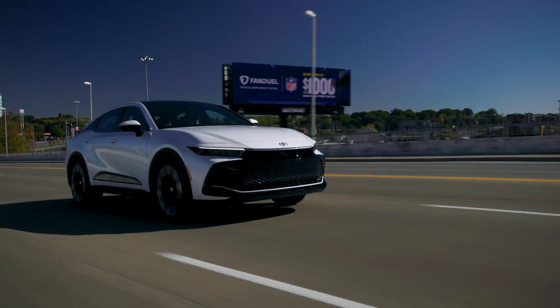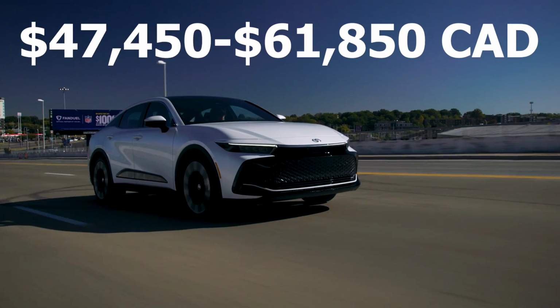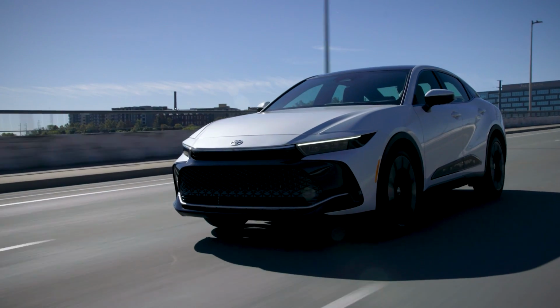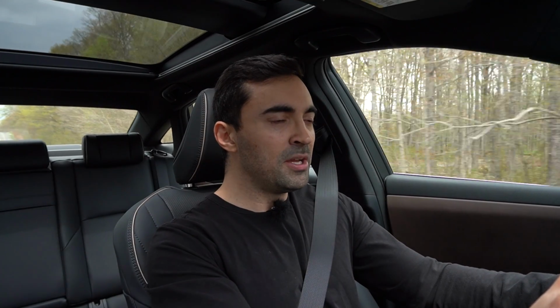The pricing for the Crown ranges from around 41 to 53,000 US, or 48 to 62,000 Canadian. Now that is quite expensive, especially the top Platinum trim with the Hybrid Max system. But if you look at the two normal trims, the XLE or the Limited with the normal hybrid system, the pricing is roughly halfway in between the Camry and the Lexus ES.